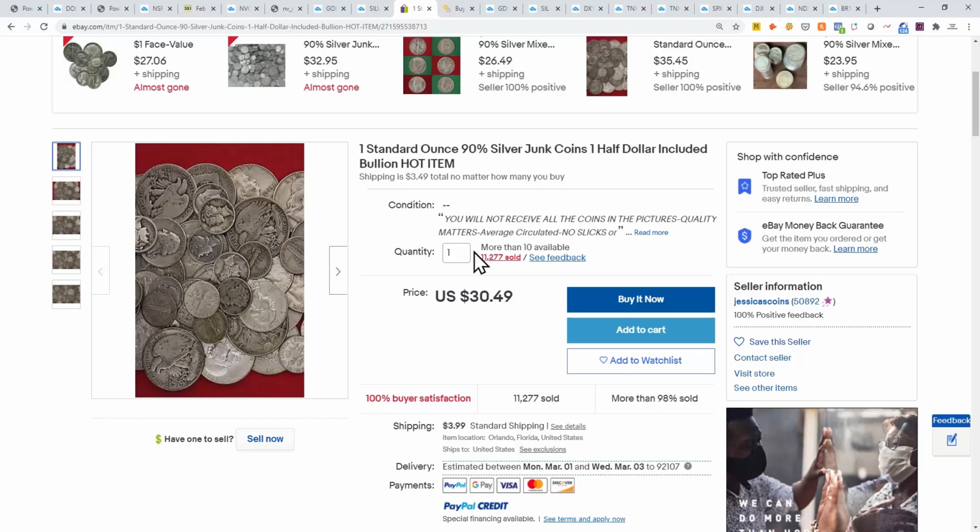I could point at numerous examples of eBay sellers doing the same thing, exploiting the fact that an ounce of junk coins is not the same thing as an ounce of silver.